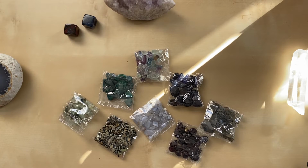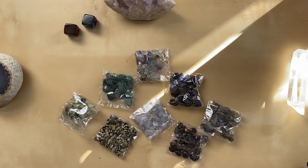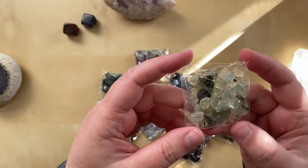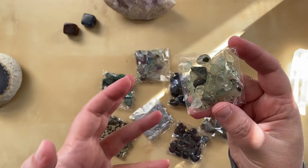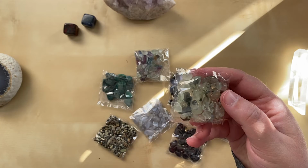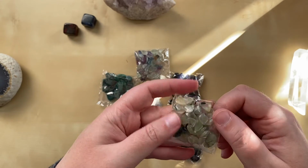One, two, three, four, five, six, seven, eight. Okay, so let's see if I can figure out what each of these are. So this one is the Preonite, and Preonite is the healer of the healer. It helps increase our awareness of our intuition, and it protects us when we do spiritual work.